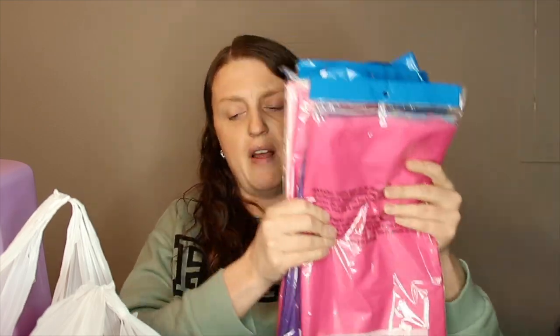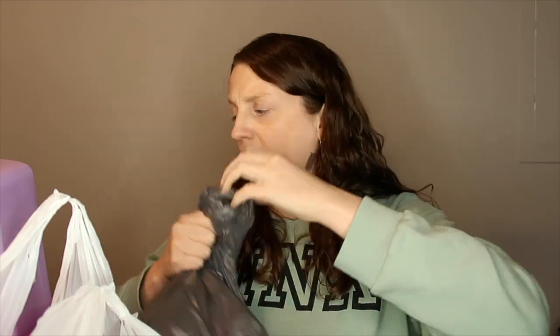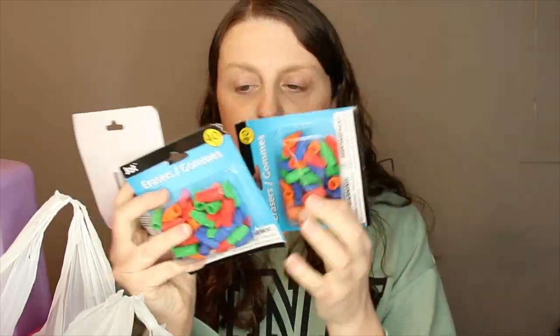So I got those, and then I was really craving some, so I got some later. I got some today that I'll show you guys when I get to that bag, but I was just really craving it. And then I found out, I didn't realize, but when I was at the Dollar Tree on Saturday, I bought more erasers that I totally forgot about.